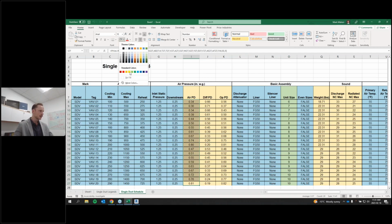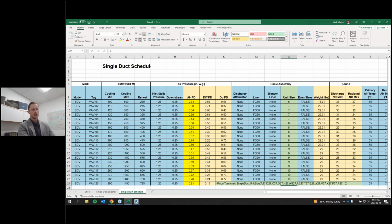I'm going to highlight here in bright yellow this air pressure drop. Something you might note is that a lot of these air pressure drops are above a half inch, which in most cases might not actually be optimal. What you could do is simply overwrite and change these sizes manually. If you wanted, you could turn them into an input. And so I could upsize these boxes. We can see really quickly here, suddenly I'm in a scenario where, through some upsizing, I can make sure that my air pressure drop for all of my units is below a half inch.